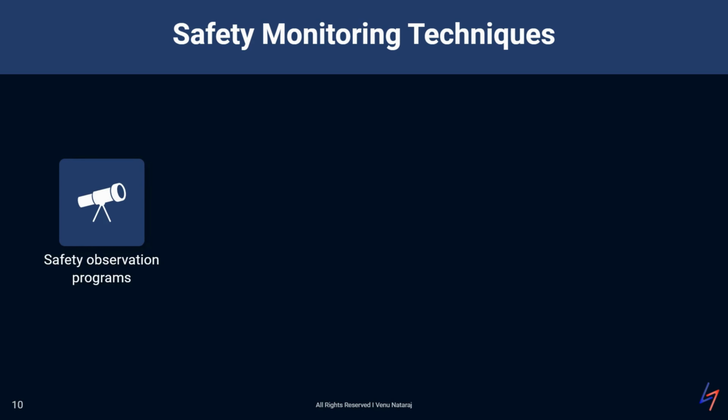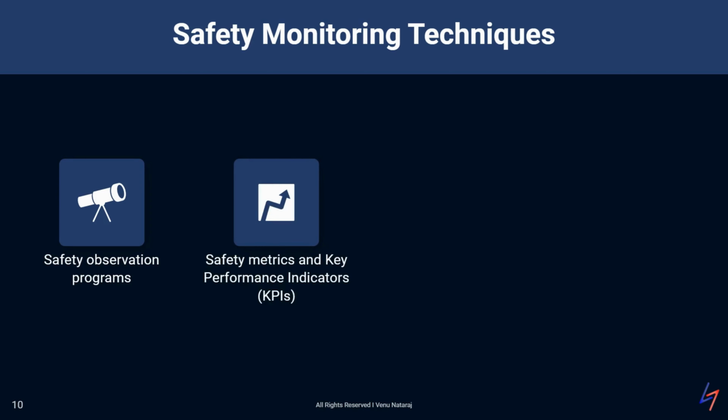Safety observation programs encourage everyone to be the eyes and ears of safety on site. This creates a culture where everyone feels responsible for safety and empowered to speak up about potential hazards. We track safety metrics and key performance indicators, or KPIs, to measure our performance and identify areas for improvement. These might include things like total recordable incident rate, TRIR, near miss reports, or safety training completion rates.